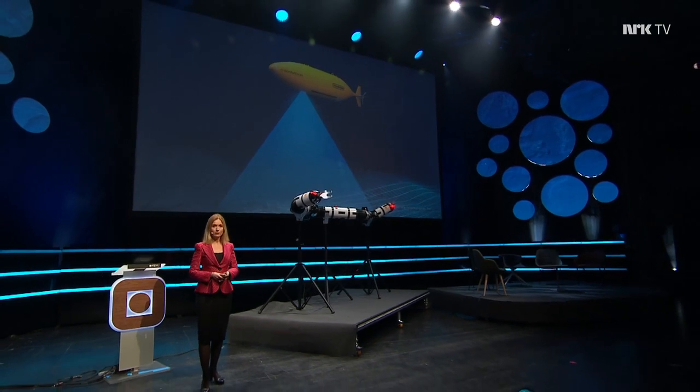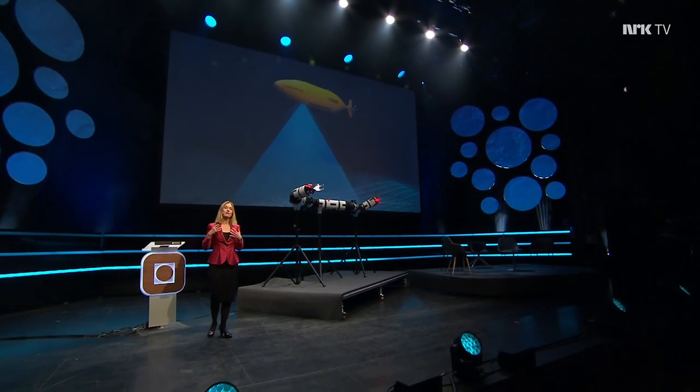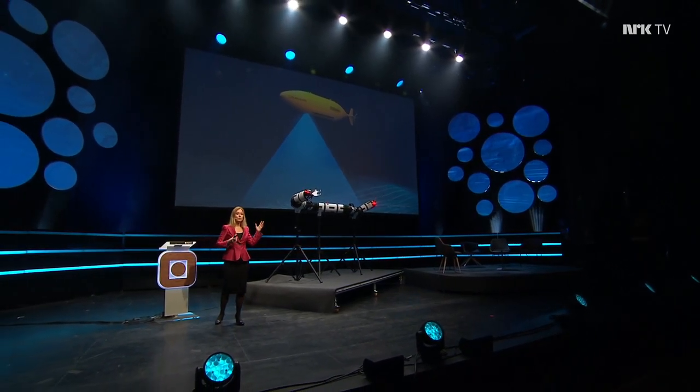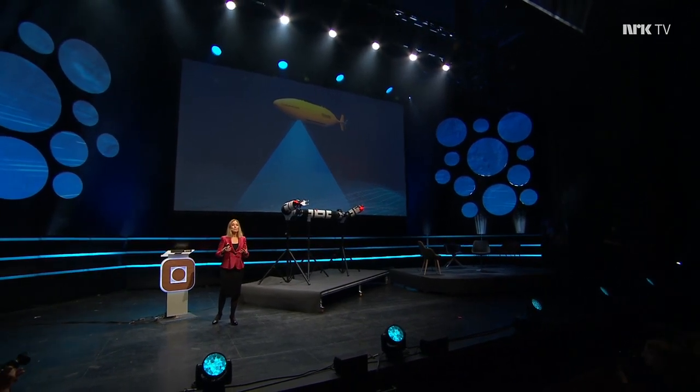We have survey AUVs, autonomous underwater vehicles, which are made for traveling large distances. They are torpedo-shaped to achieve good hydrodynamic properties, making them energy efficient. As you can see, they do not have any manipulator arms, so they cannot interact with the environment, for instance, picking up a sample from the seafloor.